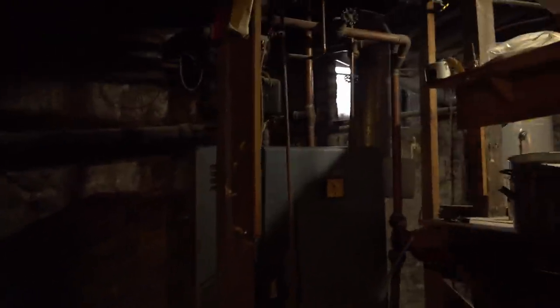There is a step up, so watch that. There's the boiler. It's going to be good. Another doorway, where we came from. Spin around. There's more space back there you can see. Over there and over there.